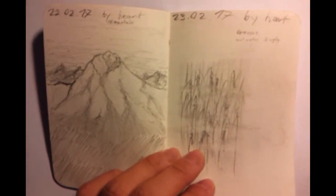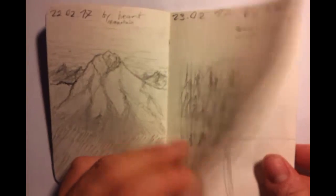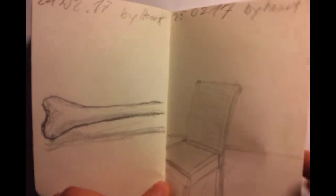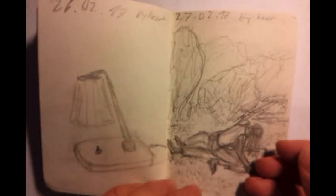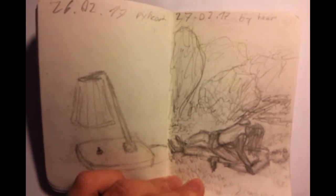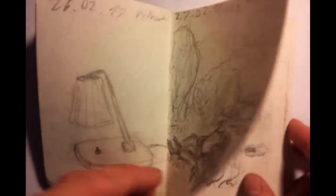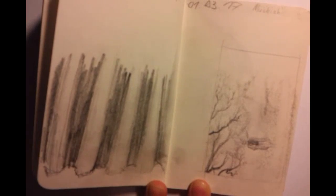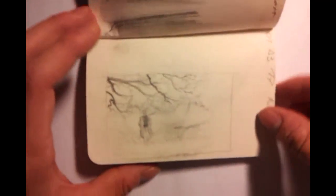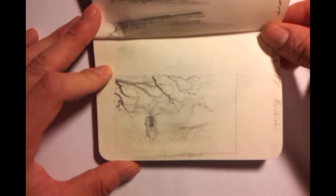Here are some nature related scenes. Here you can see a shadow of a bone and a stool. Here I spent a little more time on this picture, and this depends on what you want to see. Perhaps it's a curtain, or there are some massive pillars with shadows behind. And this picture is from the anime Mushishi.